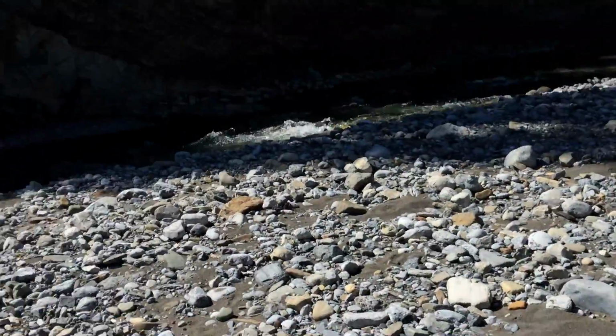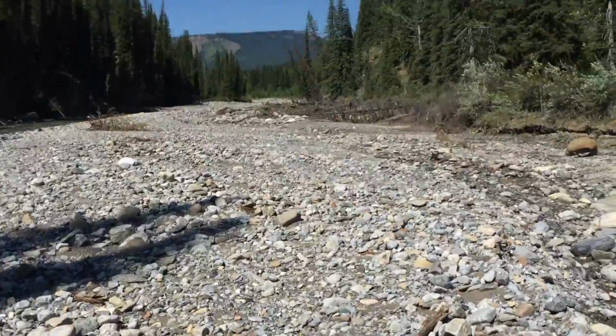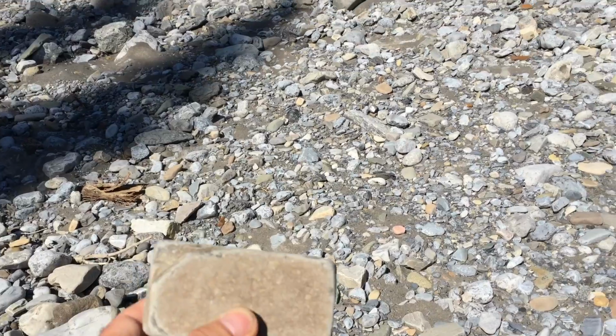Well, we went across back again because there's a cliff there, and we're just gonna head up over here. Look at this. Look at this funny rock.